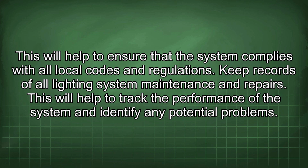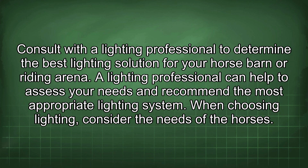Keep records of all lighting system maintenance and repairs. This will help to track the performance of the system and identify any potential problems. Consult with a lighting professional to determine the best lighting solution for your horse barn or riding arena. A lighting professional can help to assess your needs and recommend the most appropriate lighting system.